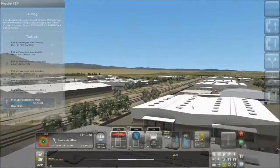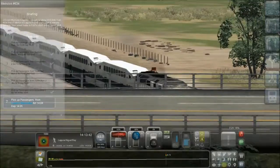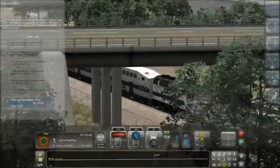When we get down the hill, we're gonna be speeding. We're gonna be going like 80 miles an hour. So that'll be good, because then we can make up some lost time. But we have to slow down to get ready for the switches coming into Laguna Niguel Bay.